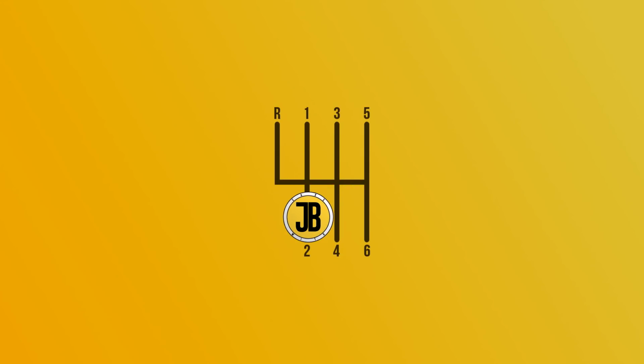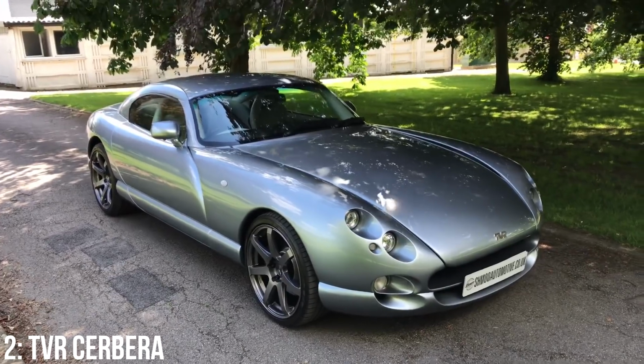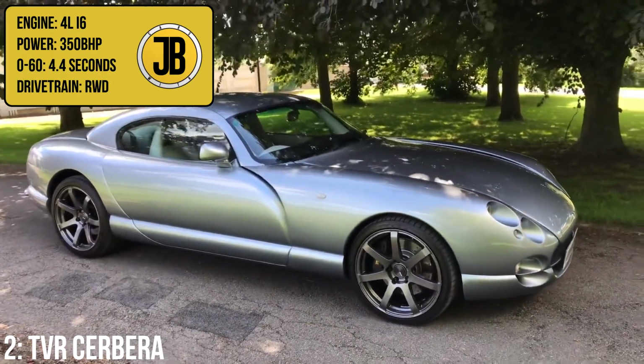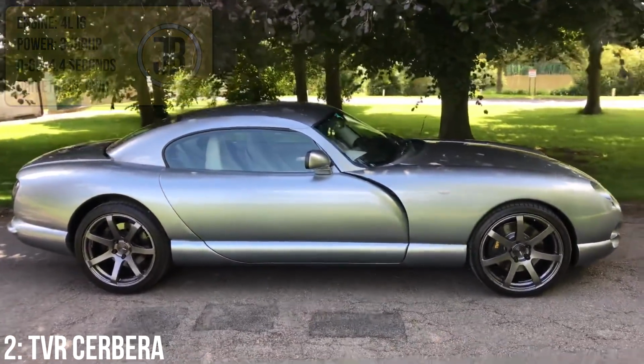Now time for the oldest, fastest and least German car on this list, mostly because it's from Blackpool. The TVR Cerbera with the TVR Speed 6 engine, a 4-litre inline-6 putting out 350 brake horsepower, which takes it from 0 to 60 in 4.4 seconds.